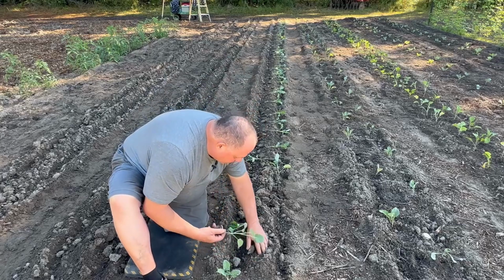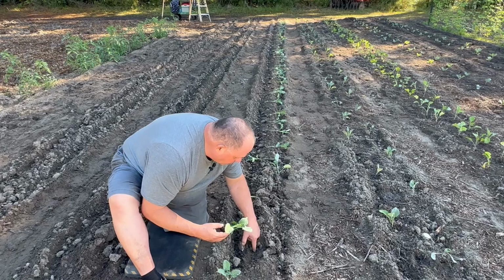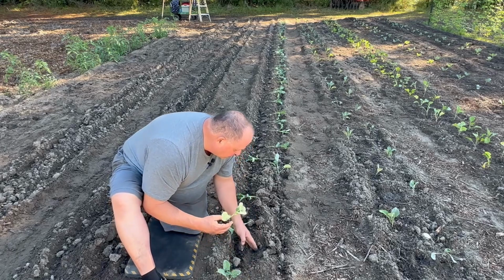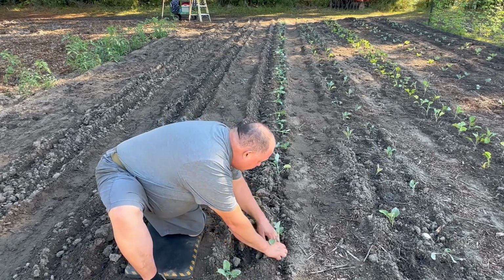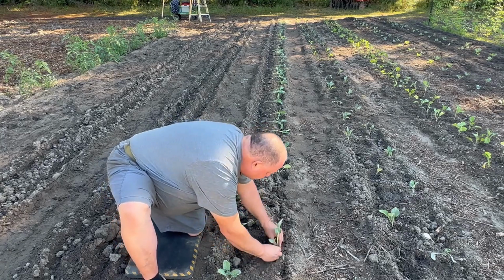And we'll come to the next one right here. So 1 foot to here, and plant on the other side in these little mini furrows that the double wheel hoe has created.